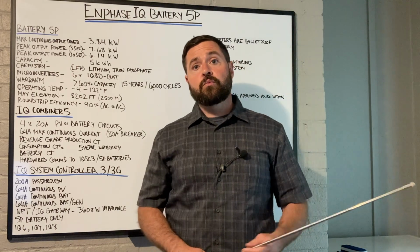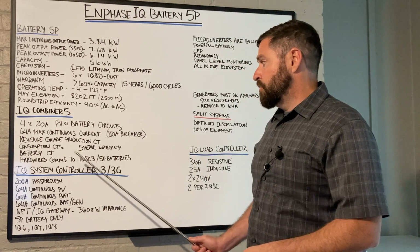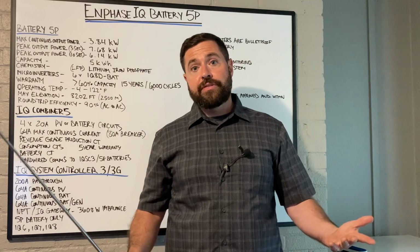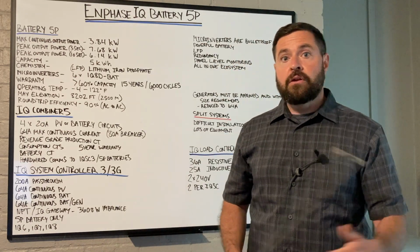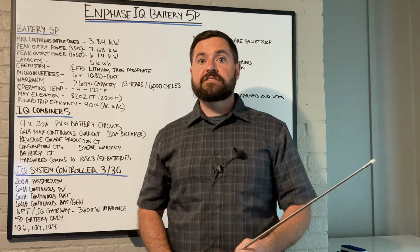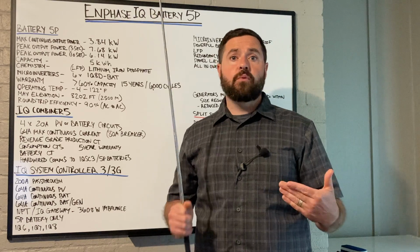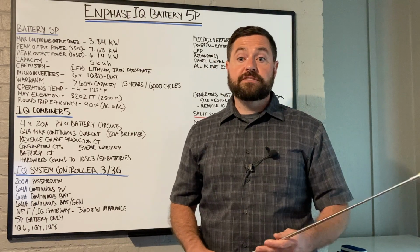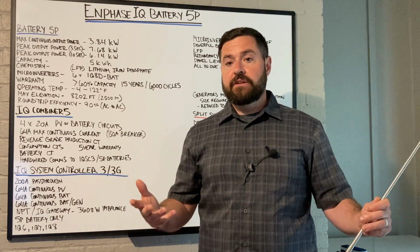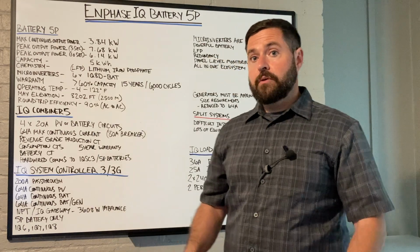The second gen was wireless only, which meant you really had to keep your batteries, your IQ system controller, and your IQ gateway all within about 50 feet of each other, no more than one single wall between. And even in some cases, if you had a concrete wall or something of that nature, it could block that wireless signal and really limited the ability to mount these pieces of equipment in the locations you needed them in and have them still communicate.